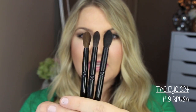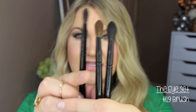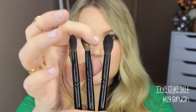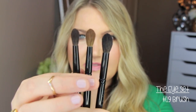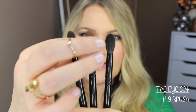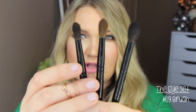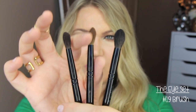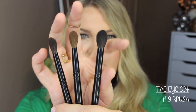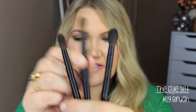So if this one is too small, this one's thicker, but it's smaller than this one. So it's a little bit thicker than this one, and it just has a fluffier shape, like I said. This one has a little bit more of a flatter but still tapered shape. This is more fluffy tapered. And then you see it's smaller. So I really love this one for that great crease work as well. If this is applying too much color, or if you have smaller eyes, you will really enjoy this number 19 brush.